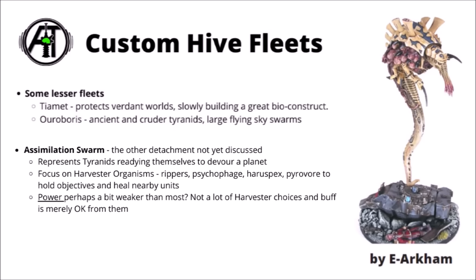Finally, and seeing as we haven't talked about the detachment yet, I thought I'd just mention the assimilation swarm as well. I feel like that one maybe doesn't lend itself as much to any one of the Hive Fleets, though it could basically represent any of them devouring a planet once the main fight has been done. The gameplay focuses around harvester organisms such as Rippers, Psychophages, Haruspexes and Pyrovores to hold objectives and heal nearby units from the biomass that they're busy consuming.